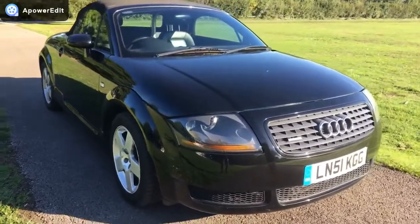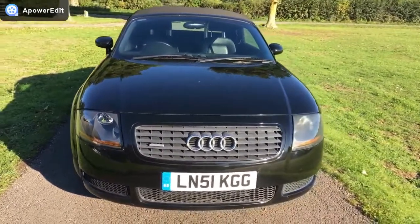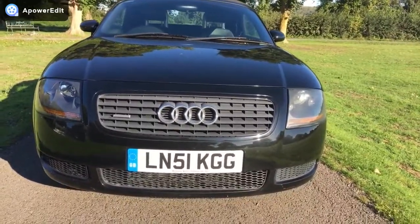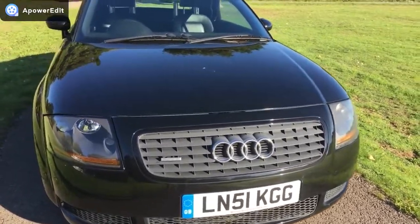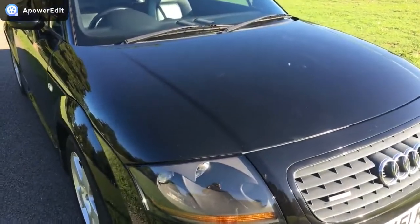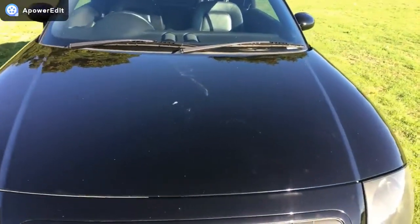Just to go around the car for you, it's a lovely sunny day, but that doesn't help with the videos unfortunately. So I'll do my best to try and get my shadow out of the way. Around the front there, all in very nice order. There will be the odd little mark on the car when we're talking about a 17-year-old car, but generally it's in very, very nice condition. This car is certainly one of the very best you're going to see.